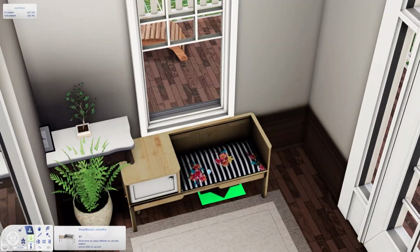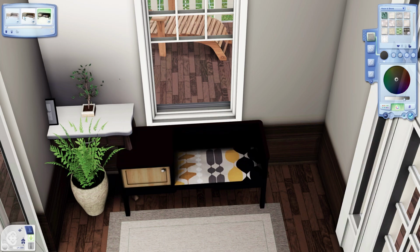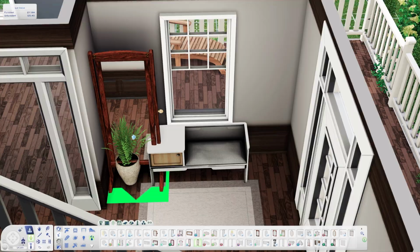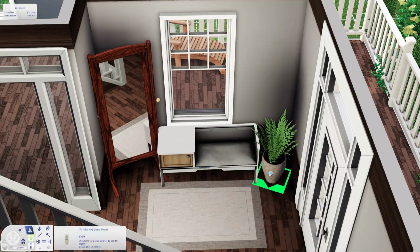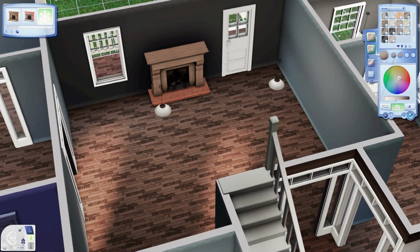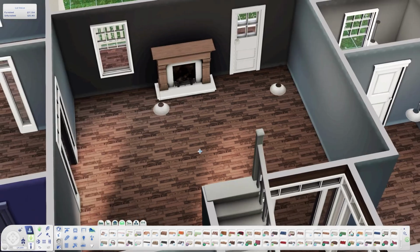I want to get a new shelving unit behind me. I think that would look nice. I want more fake plants. I don't know. I can just decorate this however I want to. And I'm just really excited about it.